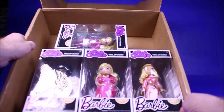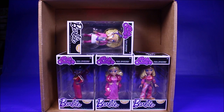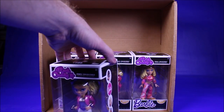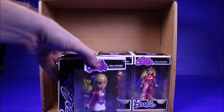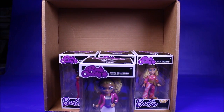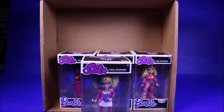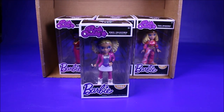So I got 4 Barbie rock candy figures. They had previously opened them, so if you're a mint-in-box collector, you might not be happy with these, but I'm fine with these because I just wanted to have them. I don't think they're the kind of thing that'll have long-term value, so if I can pick them up for $2 or $3 and add them to my collection where I can actually enjoy them and not worry about how much I put into them, that's awesome.